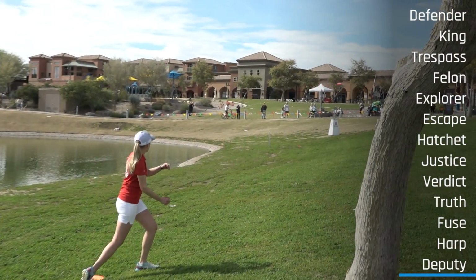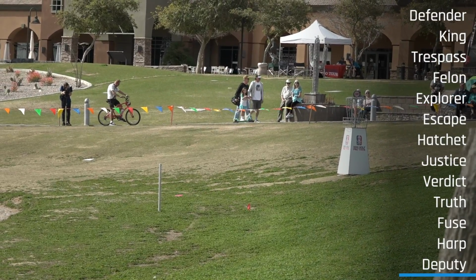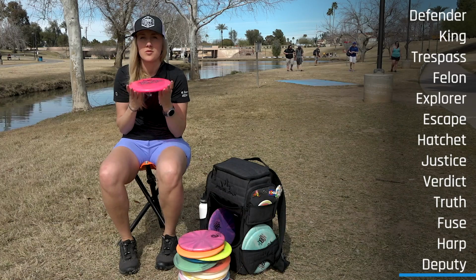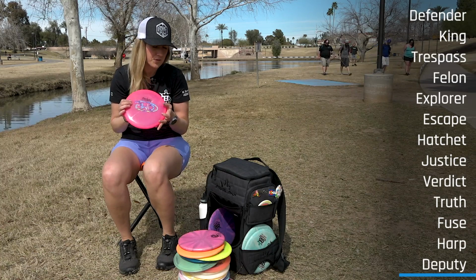I love the Deputy. I'm about to talk about 3, I guess 4 technically. It has enough stability for me to just know if I throw it straight, I could still throw it pretty hard, and it'll just ride that straight line the whole time.